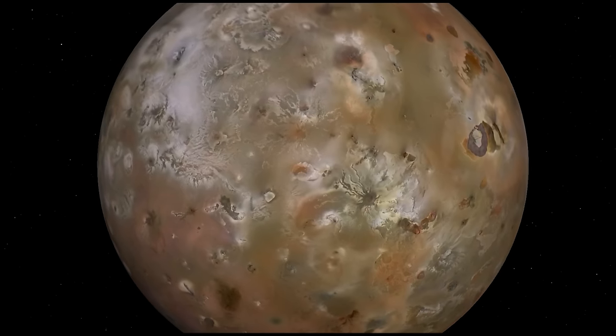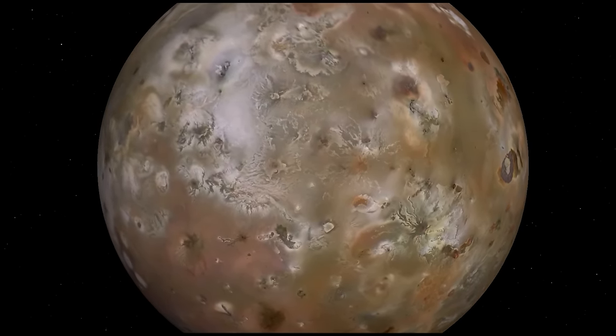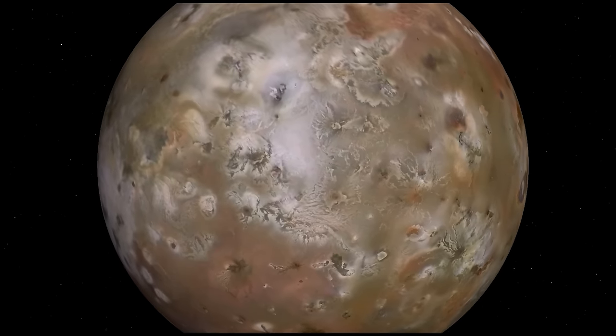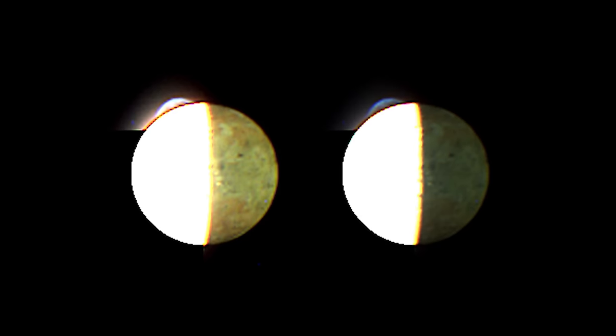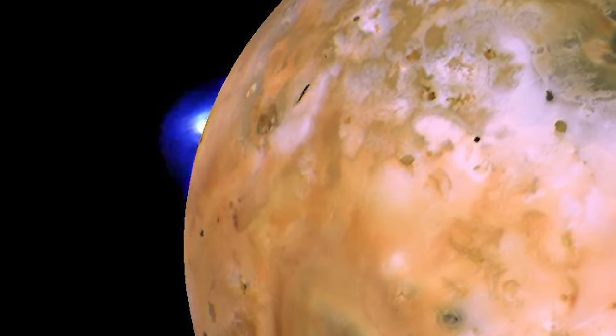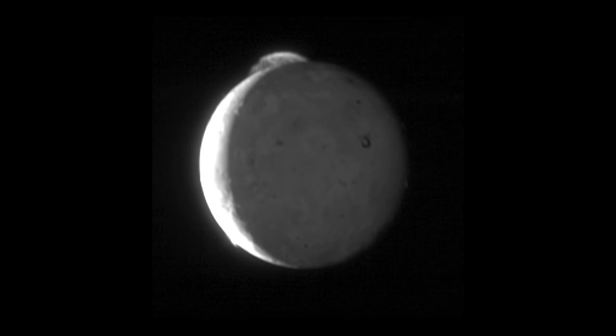Most of the surface is composed of extensive plains coated with sulfur and sulfur dioxide frost. The surface is geologically young, which accounts for the lack of impact cratering. Unlike all the other planetary bodies, these craters have been covered over by volcanic activities. Numerous active volcanoes also eject material high above the moon and into orbit around Jupiter. The internal energy for this overactive moon is due to gravitational tidal forces between Jupiter and the other moons orbiting further out from Io.